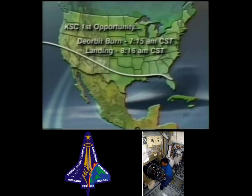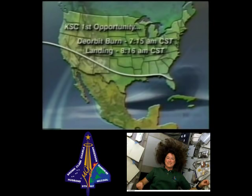For the San Francisco area, Columbia should first become visible about 5:51 a.m. Pacific Standard Time, and be visible for about 4 minutes from San Francisco and Sacramento, at an elevation of about 78 degrees in the pre-dawn sky of California, almost directly overhead of that area. It'll also be visible from Las Vegas as it continues its descent across the southwest United States, at an elevation of about 22 degrees from Las Vegas. Visible there about 5:54 to 5:56 a.m. Pacific Standard Time.